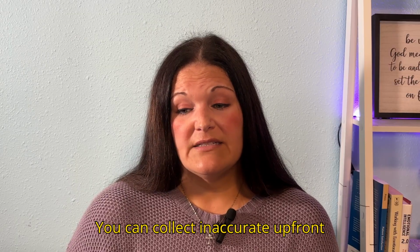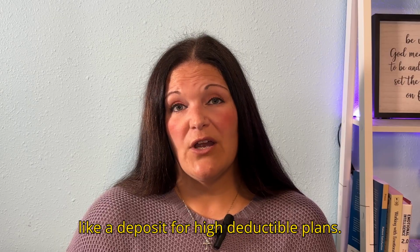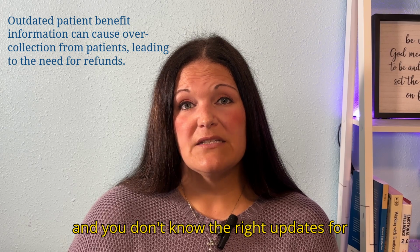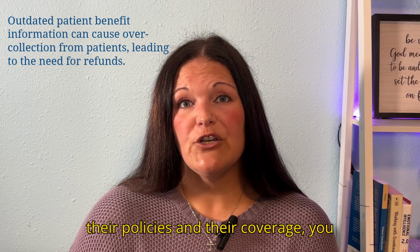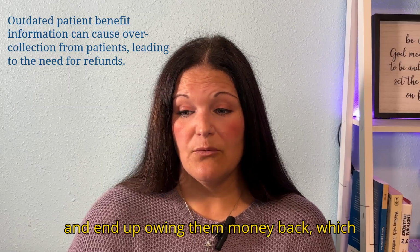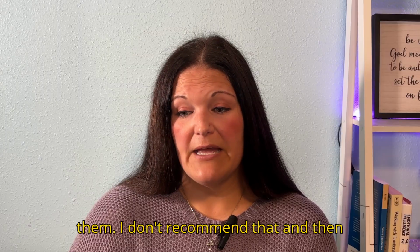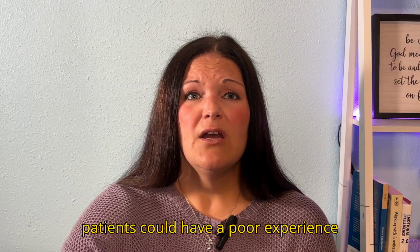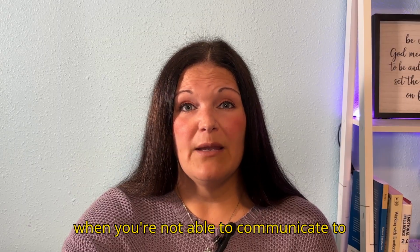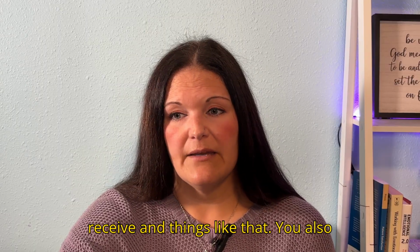You can collect inaccurate upfront amounts from patients if you do kind of like a deposit for high deductible plans. If you're not looking at the right data and you don't know the right updates for their policies and their coverage, you could be collecting the incorrect amount and end up owing them money back, which is not good. So you would need to refund them. I don't recommend that. And then patients could have a poor experience because they're receiving surprise bills when you're not able to communicate to them the non-covered services they receive and things like that.